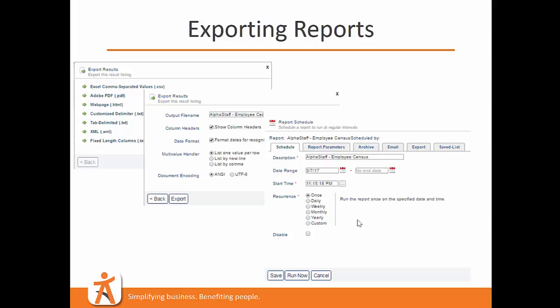You can also schedule an archive of the report. And what that means is it will run that report maybe once a month to freeze that data in that point in time, but it stores it within Informer so you can come back to it and review it later.